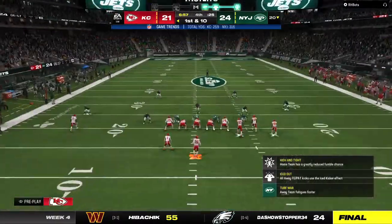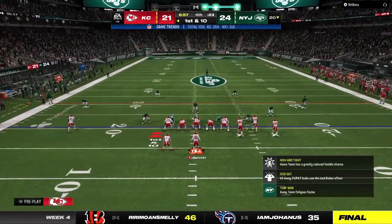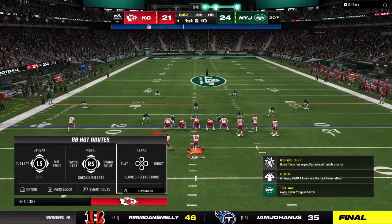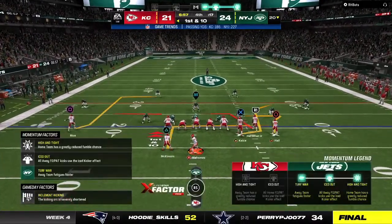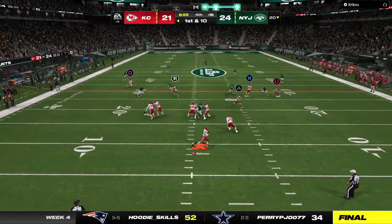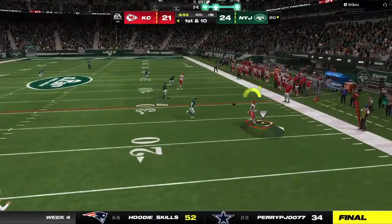KC offense out of the huddle, ready for their next drive. And they will be looking to answer the touchdown their defense just surrendered. Still a good chunk of time remaining here in the fourth quarter and a chance to regain the lead in a tight one. Now Mahomes.